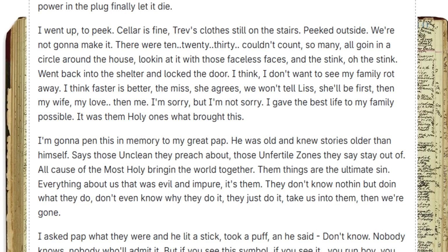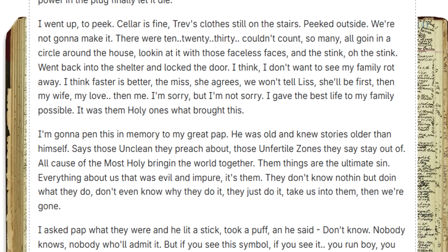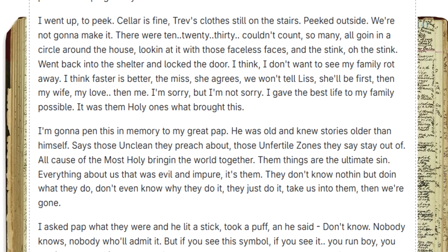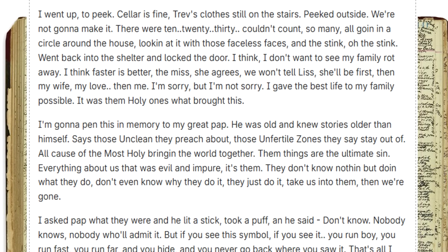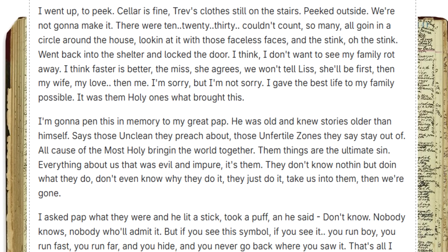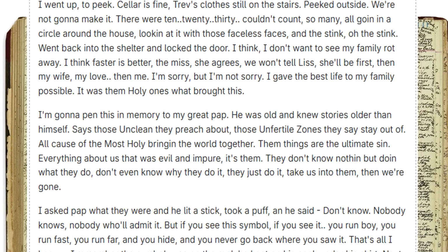I don't want to see my family rot away. I think faster is better. The missus, she agrees. We won't tell Liz. She'll be first, then my wife, my love, then me. I'm sorry, but I'm not sorry. I gave the best life to my family possible.